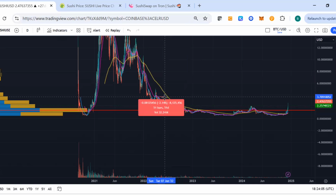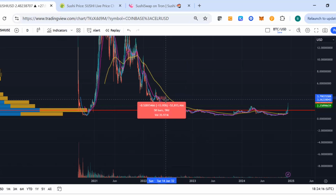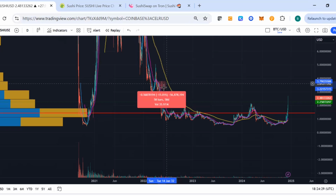My stop loss on that, when this trade happens, I'm going to set an alert. Probably keep a tight stop loss. I'd probably only go down right into this range, probably go down to 325, maybe 325. But I wouldn't risk more than 15% trading on the downside.